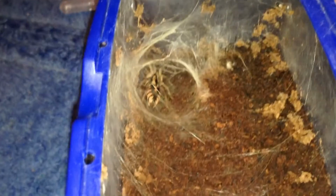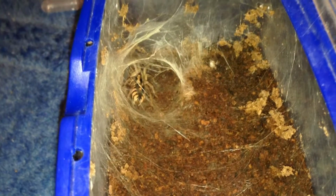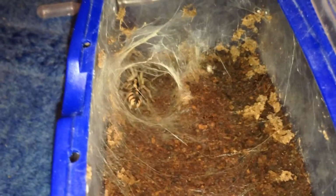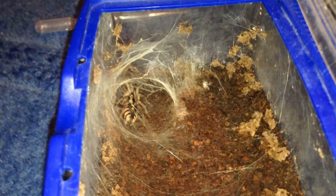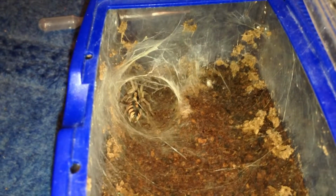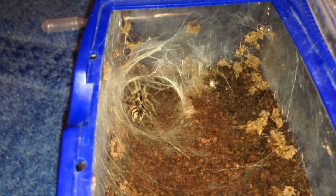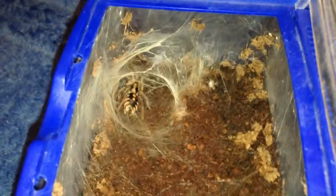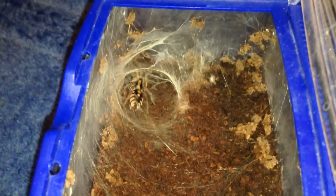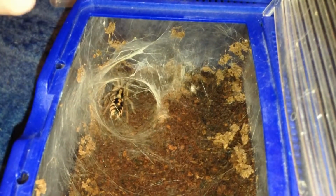This is my Haplopelma species Columbia large. I forgot to mention the Nhandu is called Willow. So this one is called... I can't remember her name. It's gone from the top of my head. Sorry, people. But yeah, she should be hungry, but she looks like she was in pre-molt last time, so she might be in pre-molt, or she might just not be hungry.